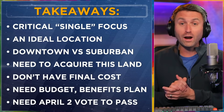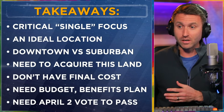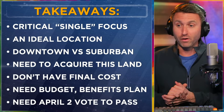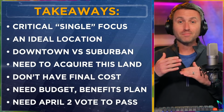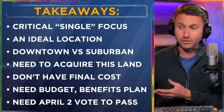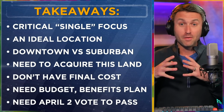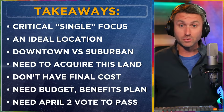They still need to acquire this land, from what I understand, and the Royals have been in talks with the property owners to try and do that. The Royals also don't have a final cost. They need a budget. They need a community benefits plan. So those things are far down the road. But why the Royals are doing this right now, as you heard Mr. Sherman say, is that they're angling for this April 2nd vote, which is now about 6 weeks away.